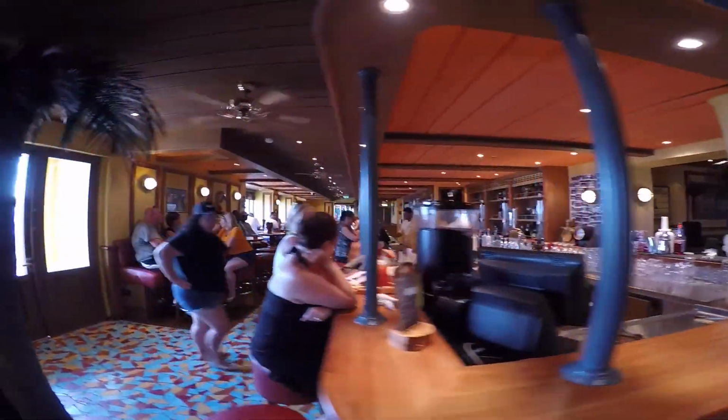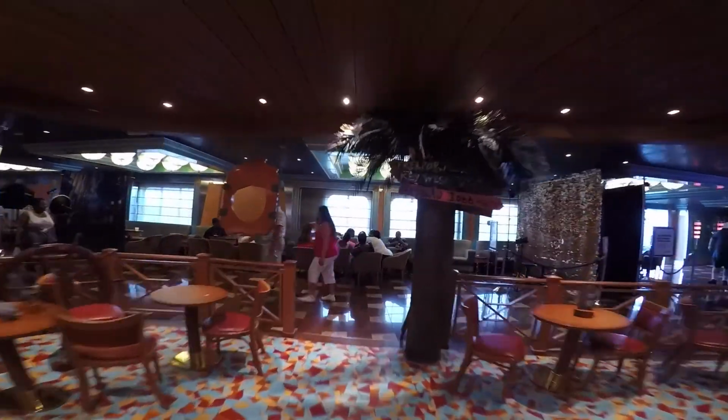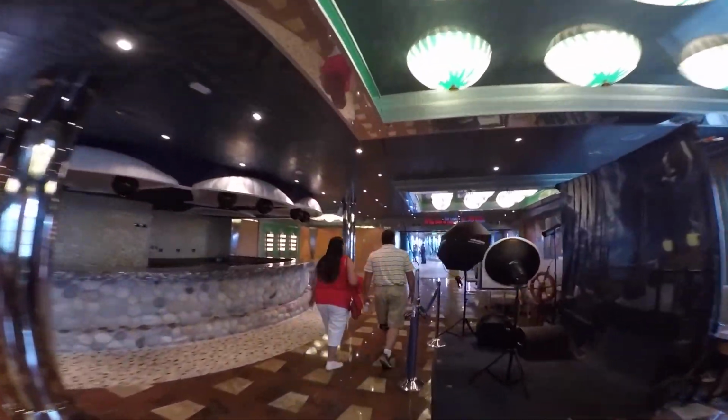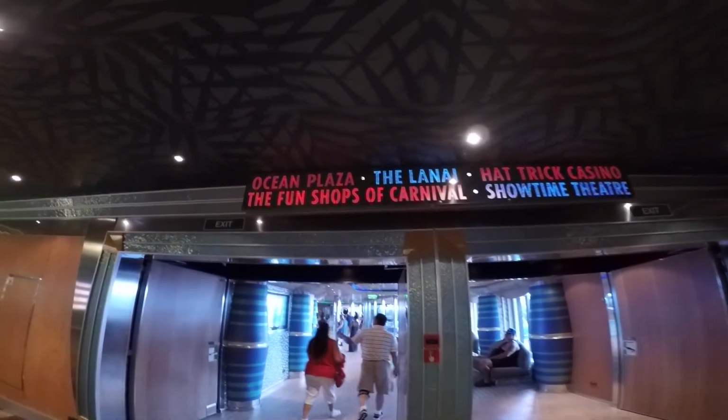Now, what I want you to do is look all the way down, because that goes into a completely other venue. We're not going to walk down there, but we're going to kind of go in a circle here. We're going to go out here on the main floor, and we're going to circle back around, and you'll see how we can go into the Red Frog Rum Pub going this way as well.